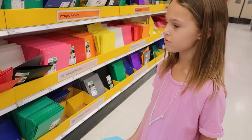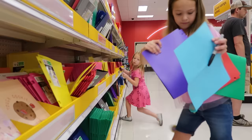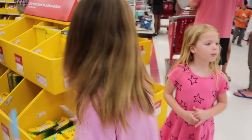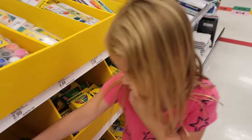All right, Addy, so what color folders does it say you need? Green, blue, red, black, and purple. Okay. All right, now Maya needs three boxes of 16 color regular crayons, not scented. So see if you can find the 16 packs. I don't see any 16-pack crayons anywhere. There we go, Maya. Here's 16 packs right here. So we need three of those. But they're washable. That's okay.